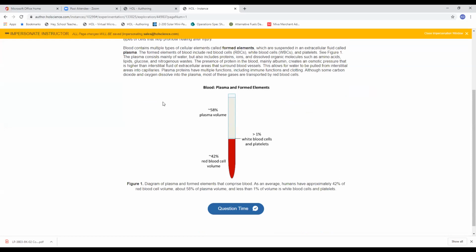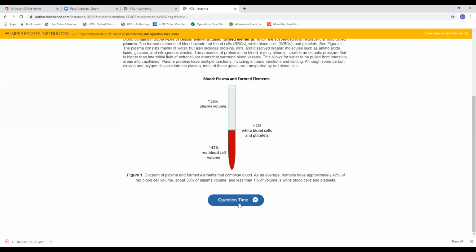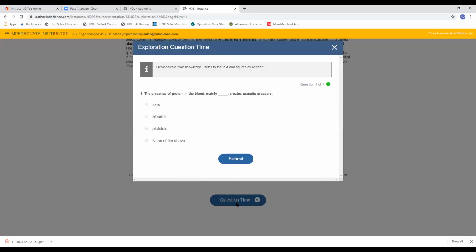Now at the bottom of every content page, students are going to encounter another activity. And this activity button is labeled question time. And the question time button includes one or more multiple choice questions. And these questions are formatted around content that is provided on that page of the exploration. So the goal here is to test students' understanding of key concepts as they are presented within the exploration section.